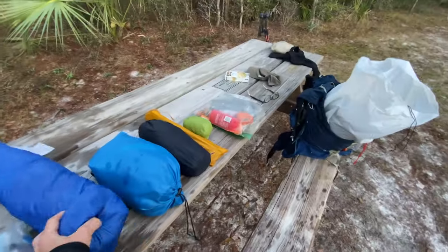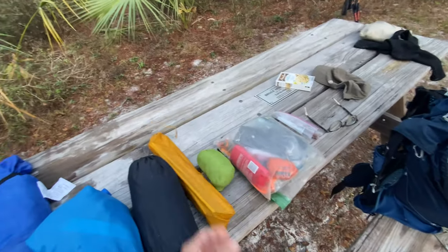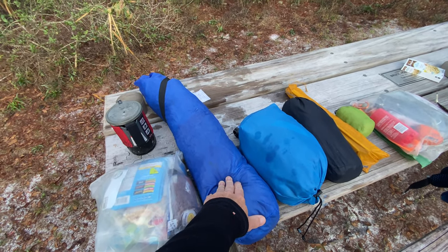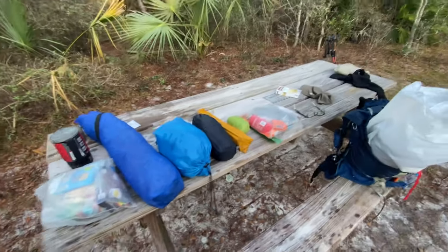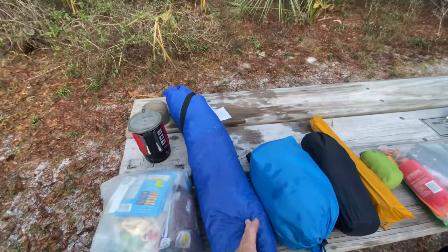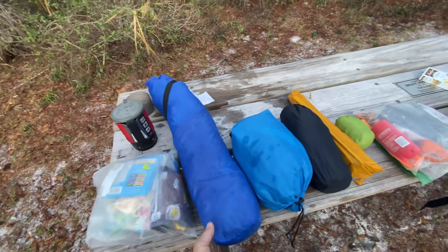I changed out my tent to a Big Agnes. I should have taken a picture, but I lost the stuff sack in the wind, so I got it in this stupid thing. But it's a Big Agnes Tiger Wall, two-person ultralight tent. My other little tent that I had in the videos was 5 pounds. This thing is 2 pounds, twice as big, much better construction, better ventilation, 2 doors. I mean, it's a million times better.